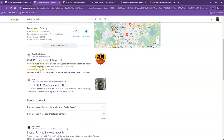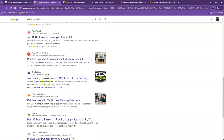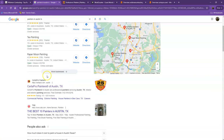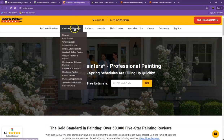Moving on to the next part, these are what we call the organic searches. So these are all the websites that actually rank higher without people paying for any ads, just because they're doing some certain things. And that's exactly what we're going to talk about and analyze. So I pulled up one of the top ranking websites that ranks at the top in both the map pack and organic, and let's see what they have differently.